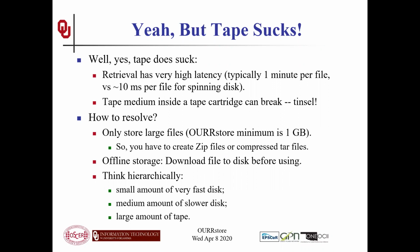And I was just sort of talking about that. And so the way you have to think about this, because we don't take very small files and we don't take very large files, you have to think hierarchically, right? A small amount of very fast disk, a medium amount of slow disk, and a large amount of tape.